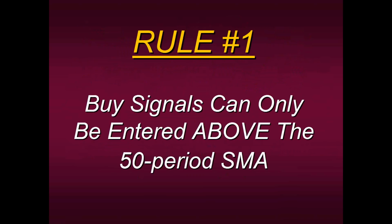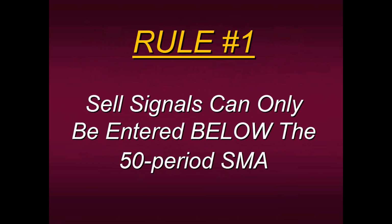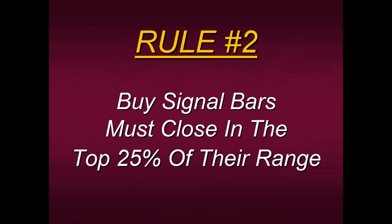Rule number 1 is buy signals can only be entered above the 50-period simple moving average, all right? If you get a buy signal in this strategy, the entry must be above the 50. This means you're in sync with the overall trend. Conversely, if you get a sell signal, well, it can only be entered below the 50. So regardless of where the signal has been generated, you must enter below the 50. Now, it's based off of the specific pattern that we teach you in the course.